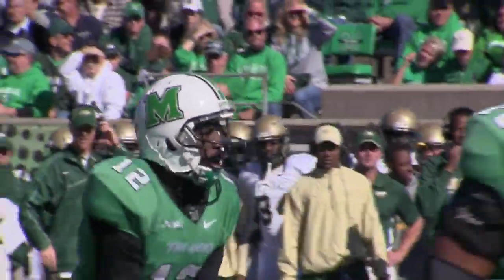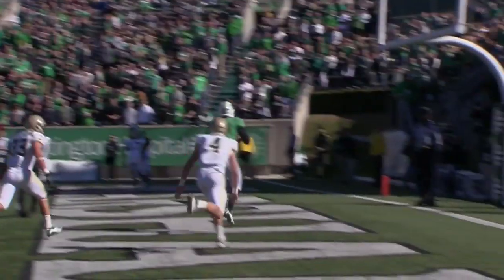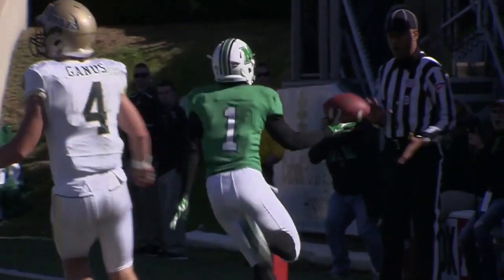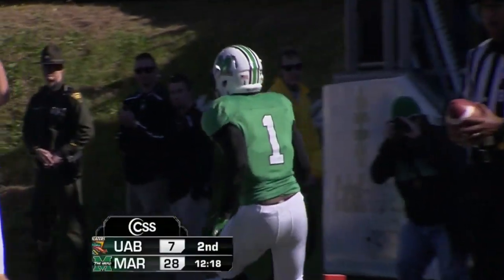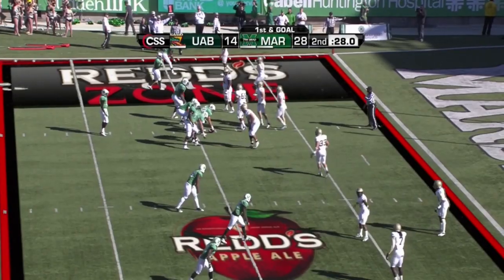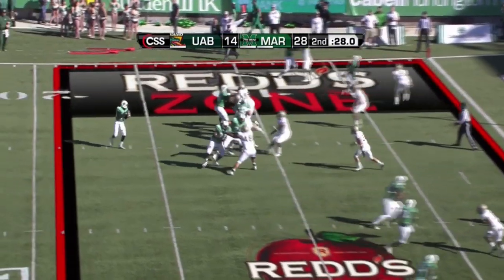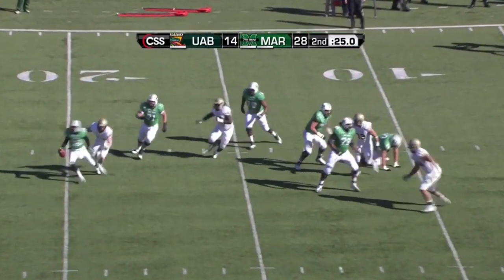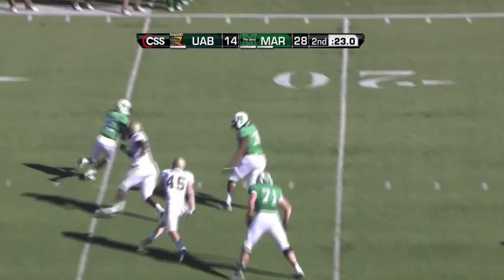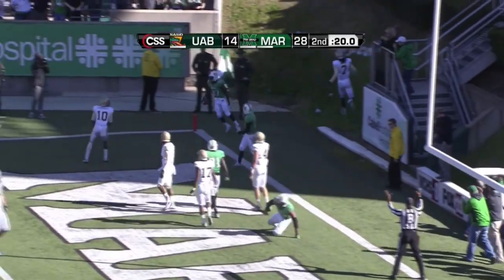Honestly, it's all defensively. Rakeem Cato, 2 touchdown passes today for the second consecutive week. Marshall has scored on their first 4 possessions. They lead it 28-7. The ball at the 9-yard line with 28 seconds to play in the half. Heavy rush. Cato scrambles to get away from it, fires back into the end zone. It's caught for a touchdown by Kevin Grooms.